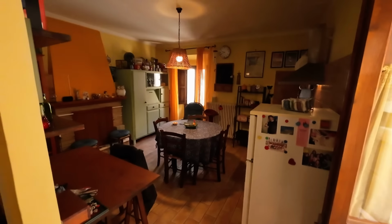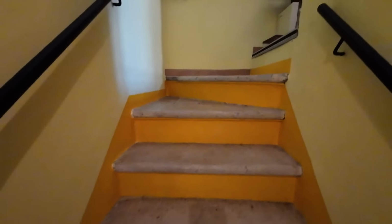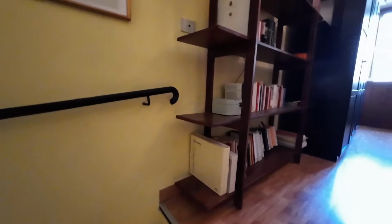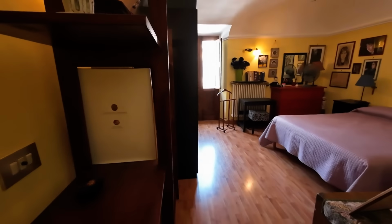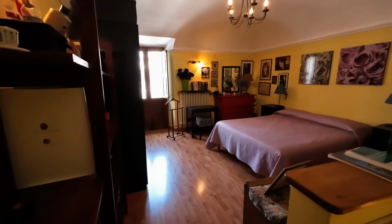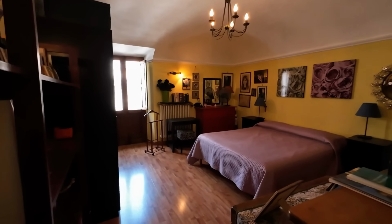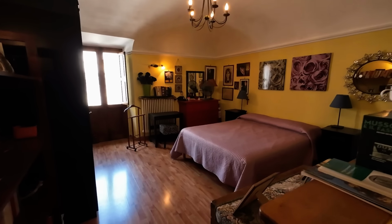So, let's head up the stairs. Nice stone steps. A little bit steep, but not majorly. And there's not many of them. Now this room up here seems to be much bigger. I think it's because of the thickness of the walls in these houses, they get narrower as you go up. So this is a big bedroom, to be fair.